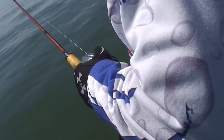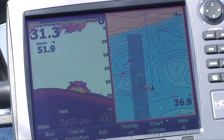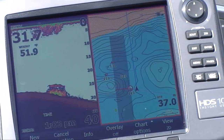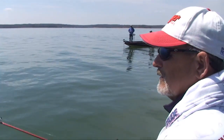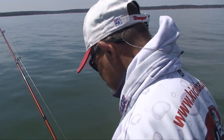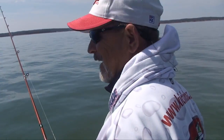Oh, look at the fish we're marking here. Yeah, look at the fish, they're here. Let's cast over in this direction right over here, and just let it go to the bottom. Now there's some stumps down there. I'll find them. I bet you will.